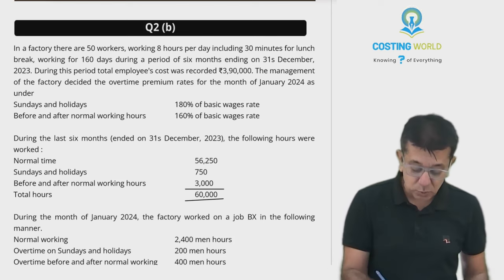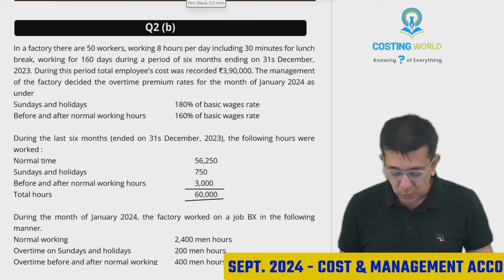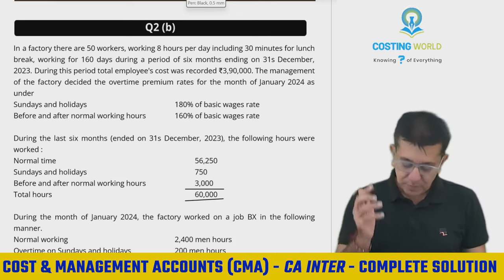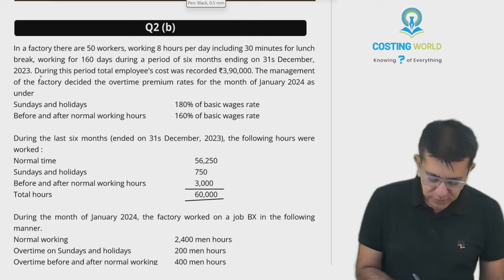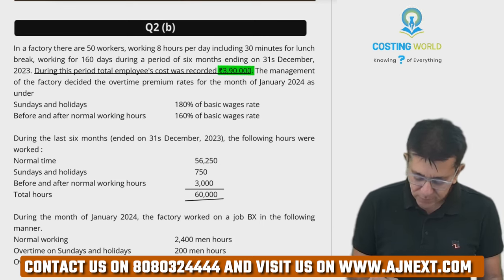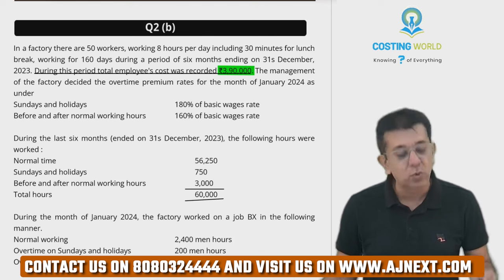Let me just read it. I guess most of the people will be able to remember. In a factory, there are 50 workers working for 8 hours per day, including 30 minutes for lunch break, working for 160 days during the 6 months ending on 31st of December 2023. During this period, the total employees' cost was 3,90,000. This 3,90,000 is very important for me. The management of the factory has decided the overtime premium rates for the month of Jan 2024 as under.